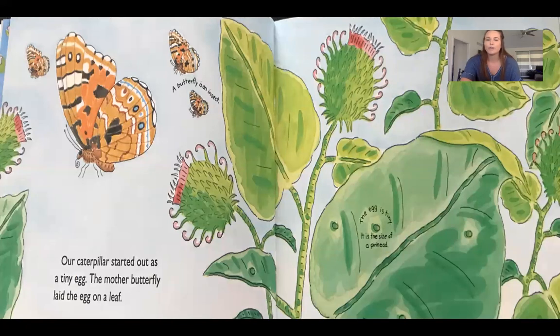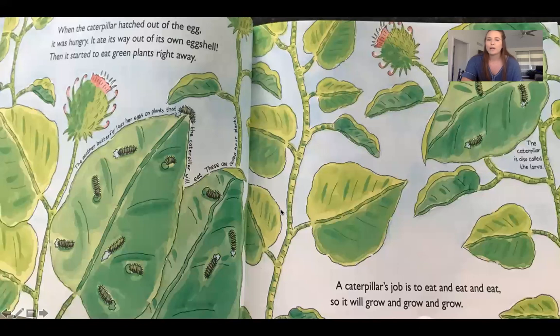Our caterpillar started out as a tiny egg. The mother butterfly laid the egg on a leaf. If you look on this leaf, you can see the tiny egg. That's how big the little tiny eggs are. When the caterpillar hatched out of its egg, it was hungry. It ate its way out of its own eggshell.